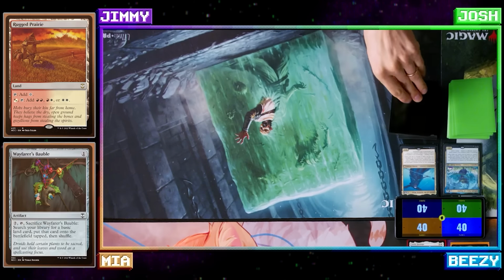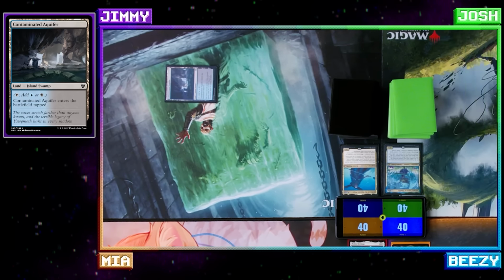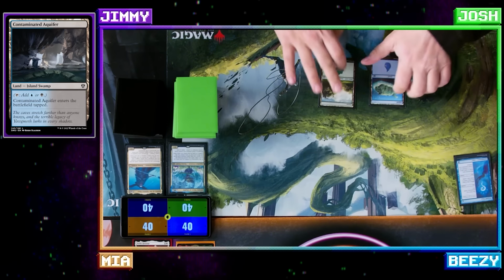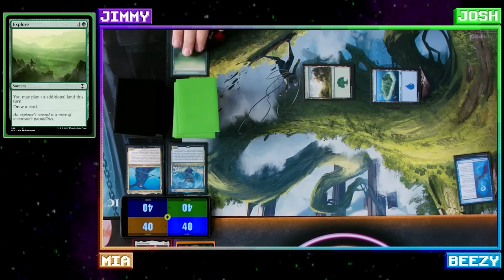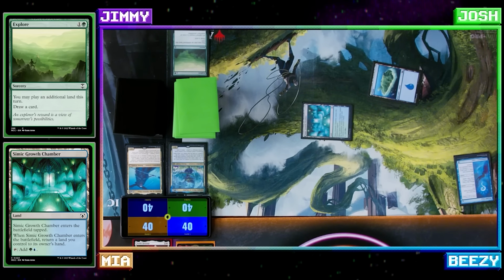Okay, I'll draw for turn. I'll play a Contaminated Aquifer, tapped, and pass turn to Josh. All right, I will untap. I will draw. Okay, I'll play a forest, and I'll tap two, and I will play an Explore. Nice. So I'll draw a card, and now I will play my additional land, which is a Simic Growth Chamber. So I'll bounce this forest back to my hand.